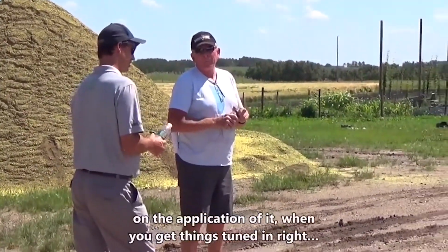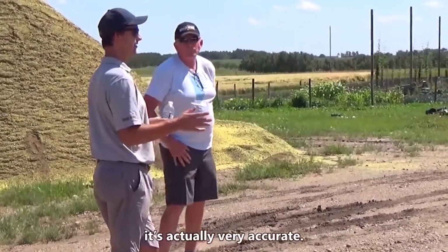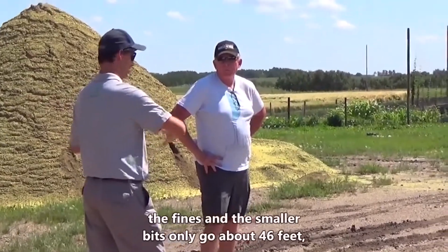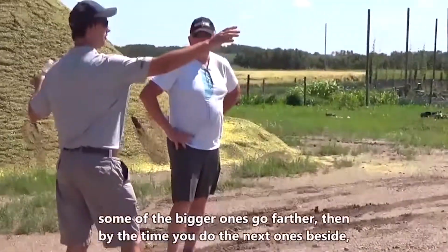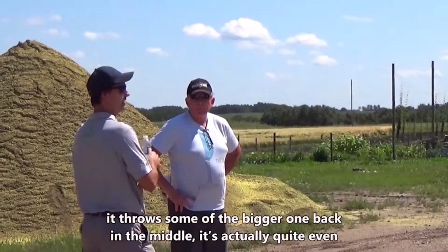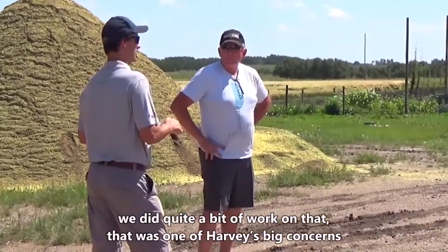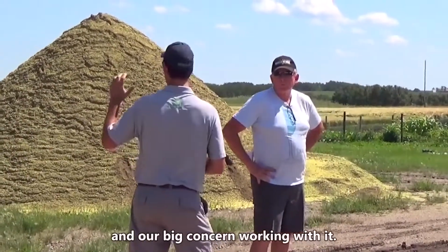On the application of it, when you get things tuned in right, it's actually very accurate. What happens is, on the first pass, the fines and the smaller bits only go about 46 feet. Some of the bigger ones go farther, and then by the time you make the next pass beside, it throws some of those bigger ones back into the middle. It's actually quite even. We did quite a bit of work with that.